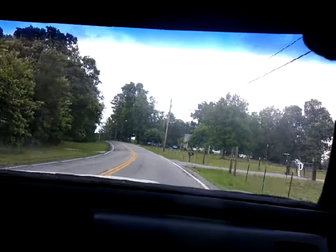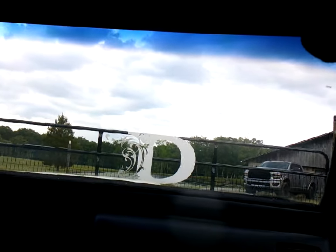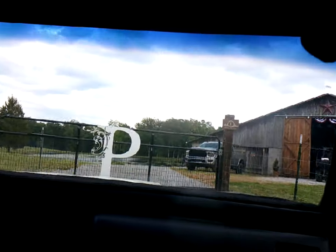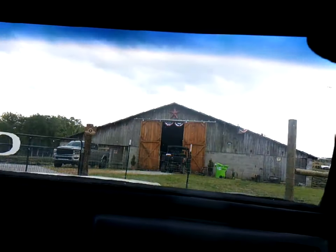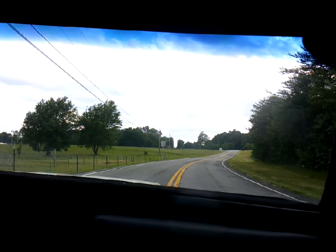Not fully confident here, but she's not fully warmed up either. But way better than it was. So let's go ahead and try it again. No, no, I'm in the middle of the road. This isn't good.